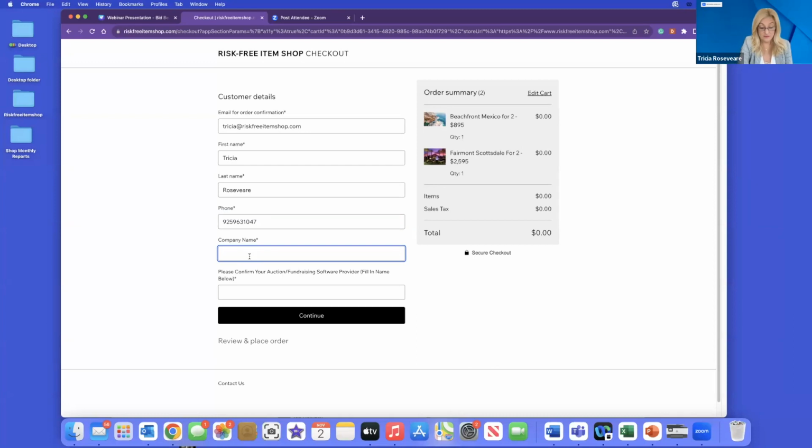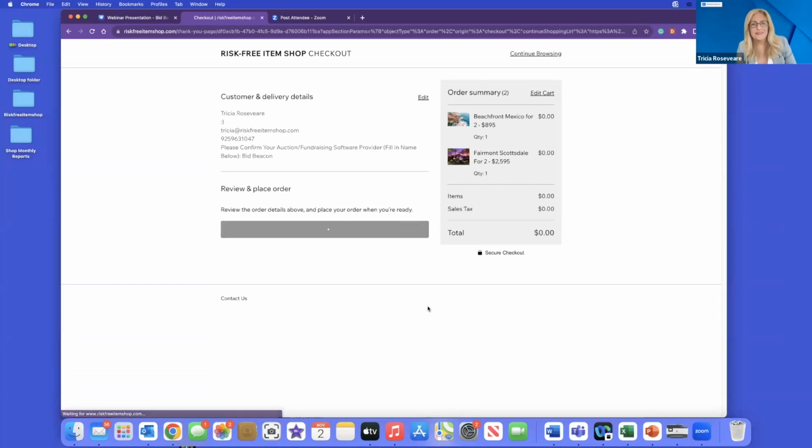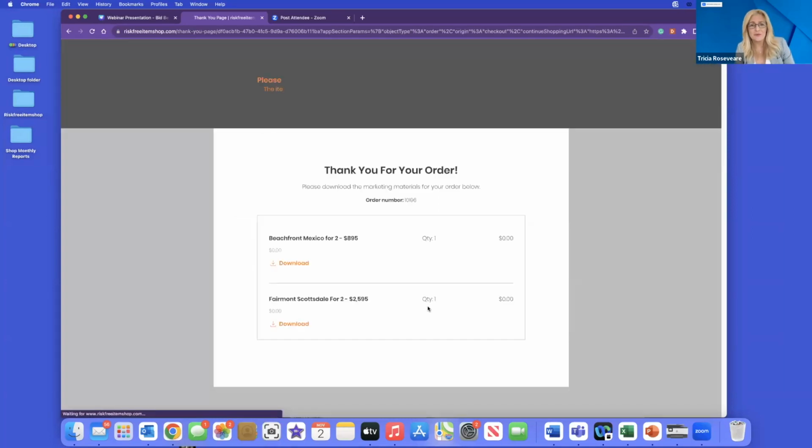And then company, I'm just going to put a smiley face here. You're going to put your nonprofit name, and then you're going to put Bid Beacon, because this is the platform that you utilize. You're going to click continue. And it just says, okay, we good with everything? Yes, let's place that order. So that's literally all that's involved when you're doing that.